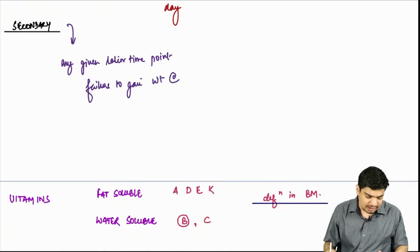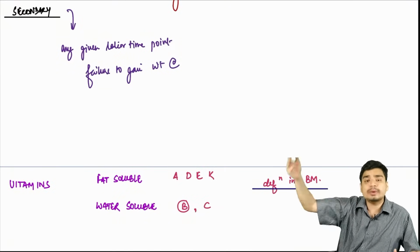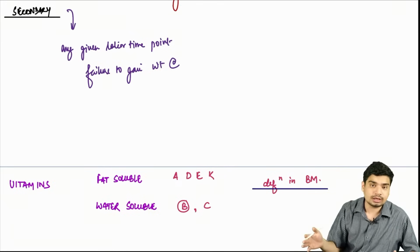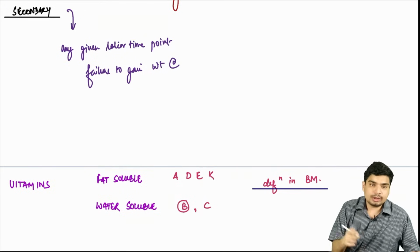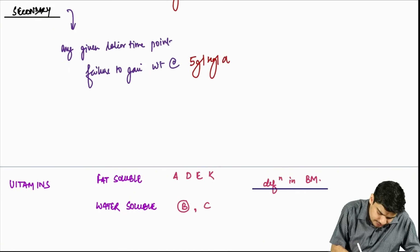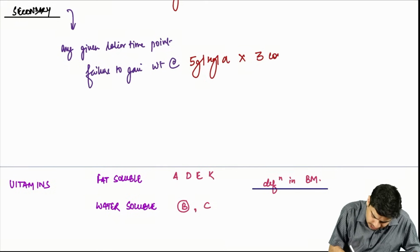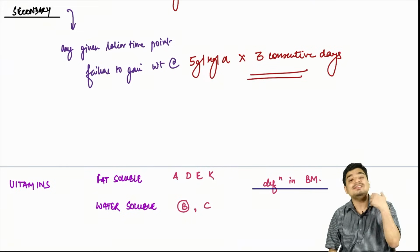As far as secondary failure is concerned, secondary failure is that at any later time point, let's say day 20, day 30, when primary failure hadn't occurred, at day 20, day 30, day 40, during that particular time point, there is failure to gain weight at 5 gram per kg per day for 3 consecutive days. That's when we'll say that there is a secondary failure.